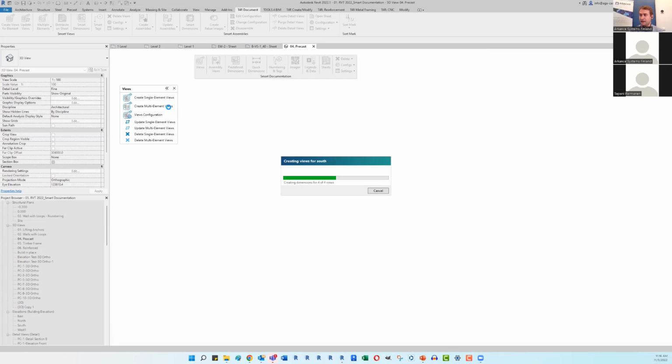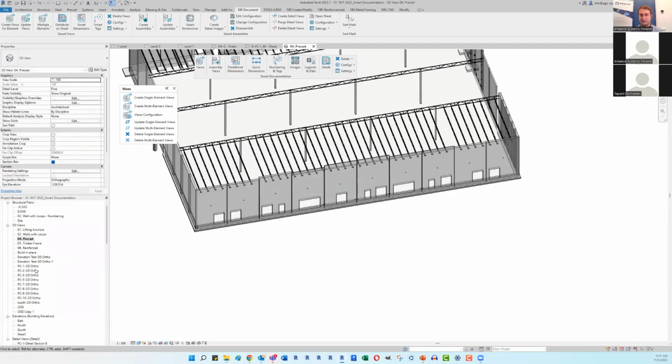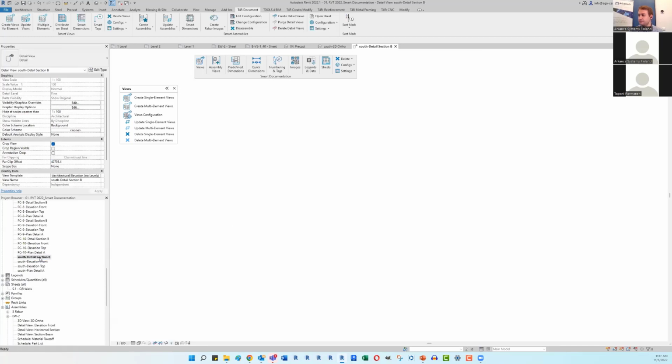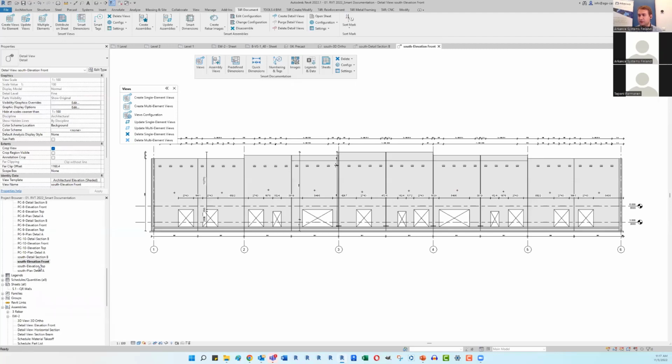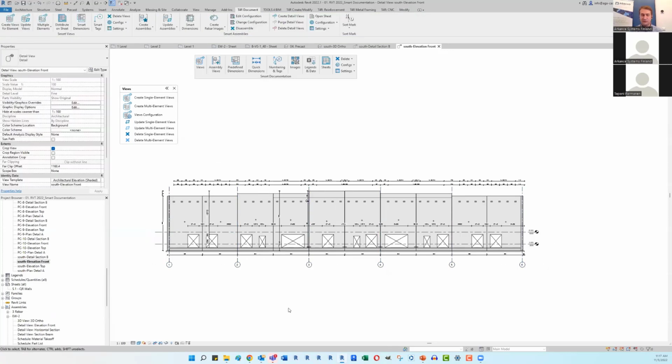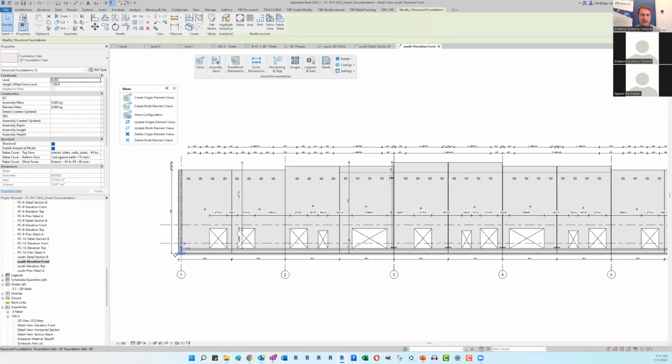So now the views are being generated and also they're being automatically dimensioned. Let's give this a couple of seconds. Okay, and I can see the result right here. So I have a 3D view, and then I have a section, front elevation, and this elevation has levels and grids. That's the benefit of views, that the views can have levels and grids, because in assemblies it's only possible to have fake grids. And I can also see the surroundings like this foundation slab, but I can turn off the surroundings if I don't want to see it.